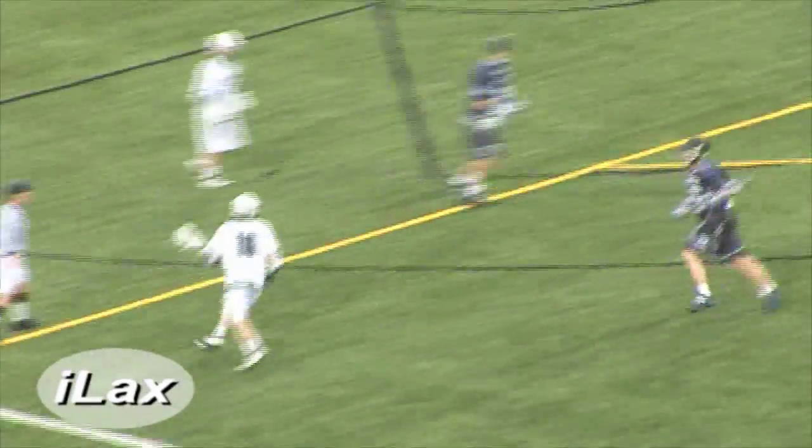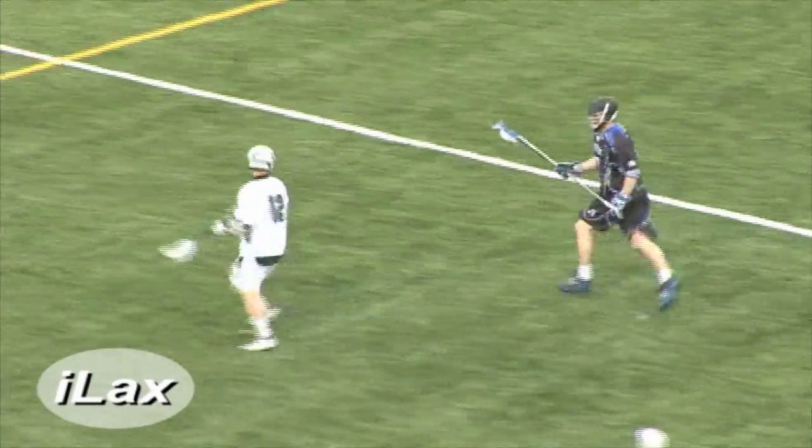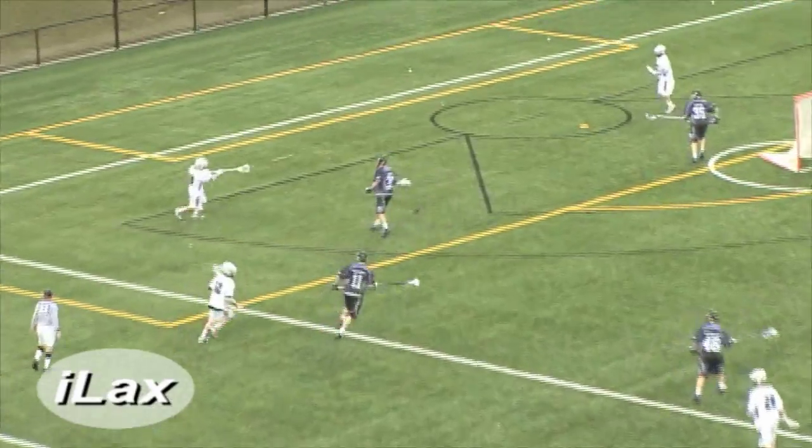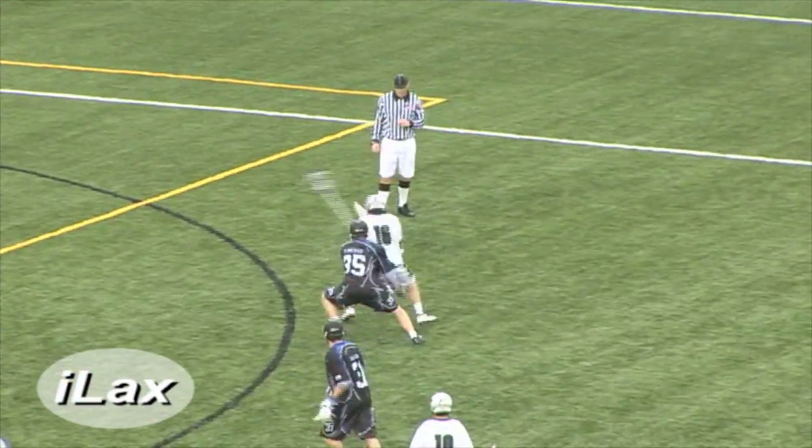Now he throws it up to McDonnell. McDonnell lofts it up top to Lusby. Lusby has a hard time handling it, but now he scoops it up. Behind it goes to Langen. Langen throws it behind the cage to McDonnell. McDonnell running to his left.